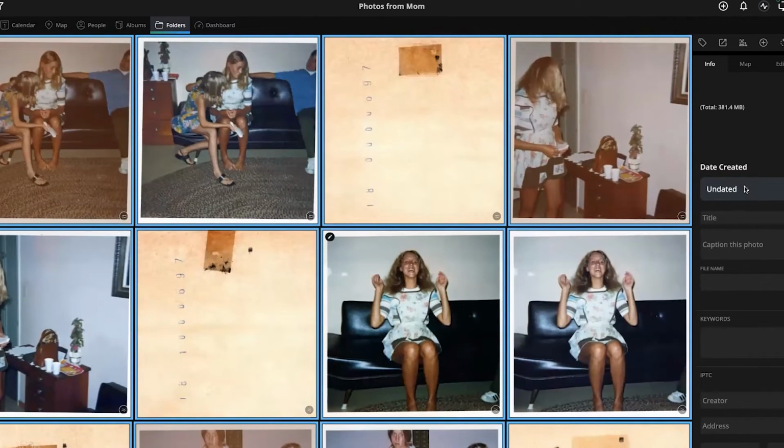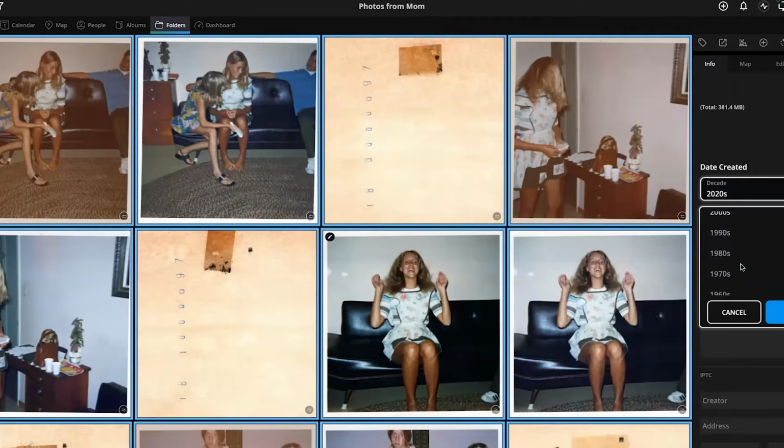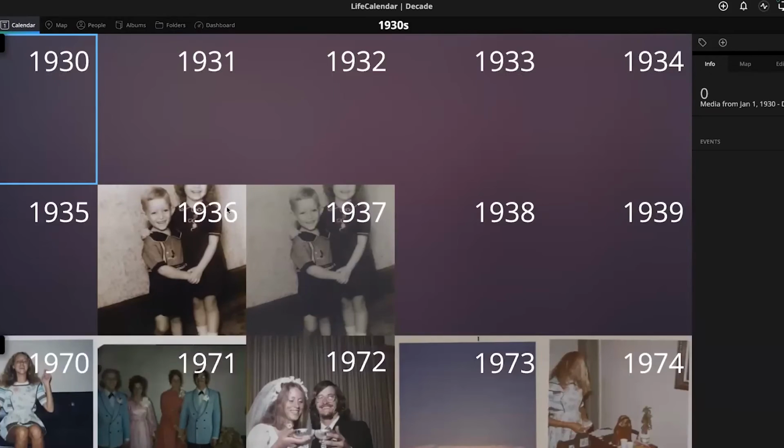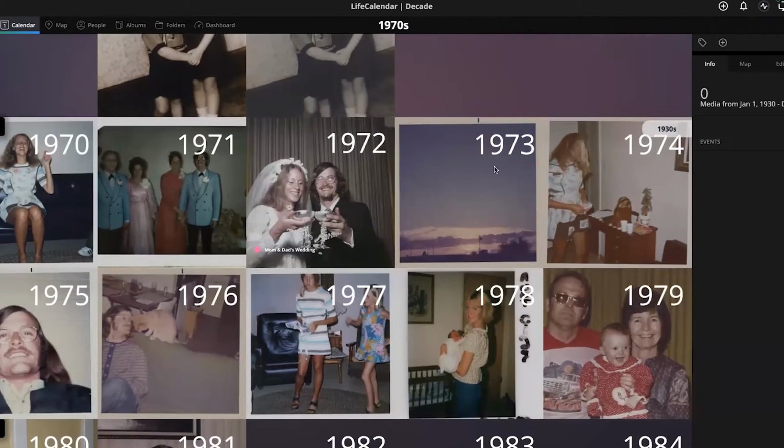So what I'm going to do is click into this more menu here, and I can choose month and year. I can choose a date range, season, year, or I can even choose decade. So I'm just going to go back here and put that into the 70s, hit save. And now all of those images have 1970s on there. If I go to my calendar and I scroll to the 70s, you can see these images are starting to populate in the 70s.